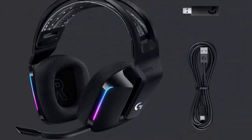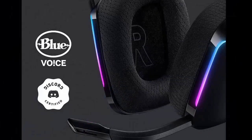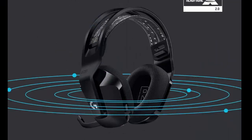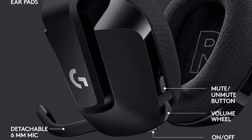Advanced mic filters that make your voice sound richer, cleaner, and more professional. Customize with G-Hub and find your sound. Hear every audio cue with breathtaking clarity and get immersed in your game. PROG drivers are designed to significantly reduce distortion and reproduce precise, consistent, rich sound quality.